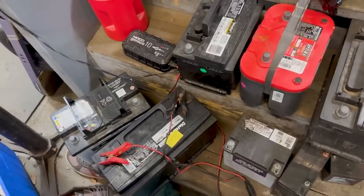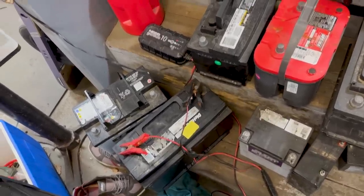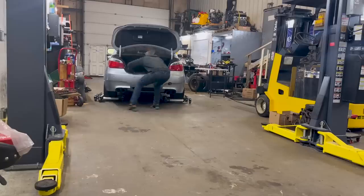Here's our battery collection. We have various batteries just in case we get a vehicle in whose battery does not work. I should have like my own shelf, kind of like AutoZone or something like that, but it's on the charger right now. We'll let you know how it goes.